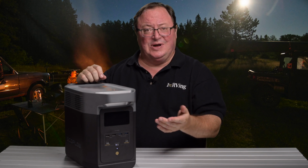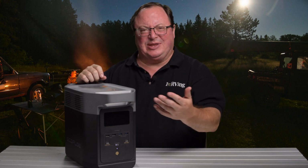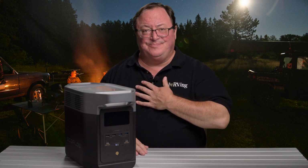The Delta II, the latest generation of EcoFlow's Delta series, fills a real sweet spot for portable power while you're RVing, camping, or even at home. After using this thing for a while, I gotta say, I'm all in.